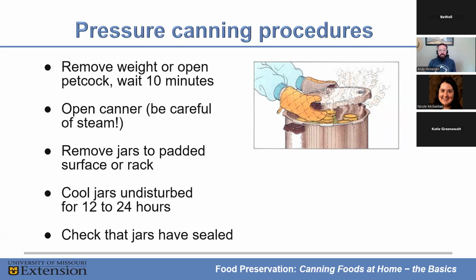Then we open the lid, take our jars out with the jar lifter and set them onto a protected surface, like a wooden cutting board or a towel, and we let the jars sit undisturbed for 12 to 24 hours.